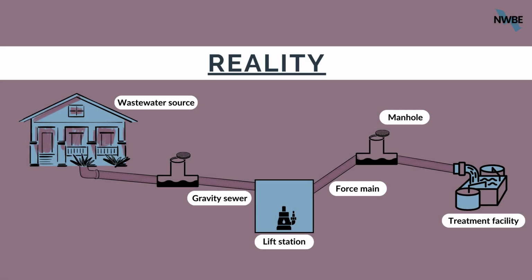So in reality, most collection systems are a combination of gravity and pressure sewer. And again, the gravity sewer is simply called a gravity sewer. The structure that houses the pumps is called a lift station. It can also be called a pump station or a pumping station. And the sewer that comes out of the lift station is known as a force main. The only reason all of this matters for wastewater surveillance is that the type of sewer in your utility partner's collection system will dictate the types of sampling locations that can be used, but more on that later.